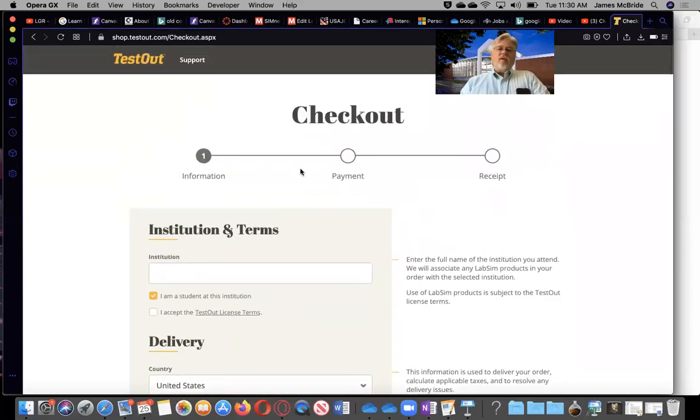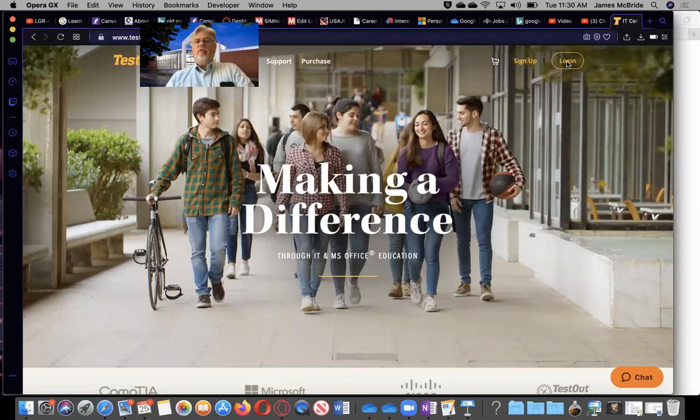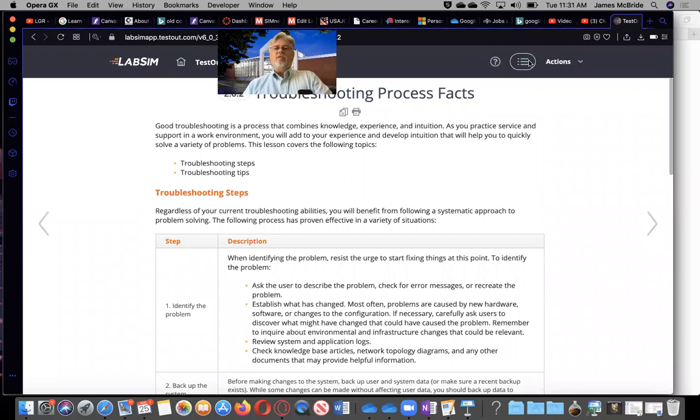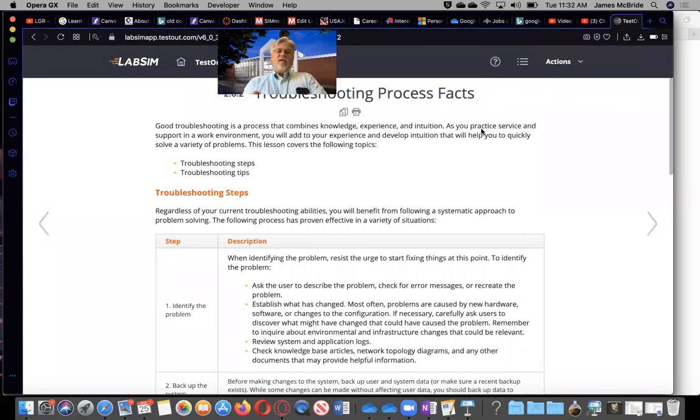Now I'm going to pause it again so you don't have to watch me go over and log in. All right, just real briefly, I wanted to show you that you go to testout.com and there's always login. So once you've purchased the stuff, you're always going to hit login. All right, so the reason I've jumped to this portion and I didn't show what you're going to see as a student is because basically I don't get a chance to see what you see as a student. And so this is what you'll get once you finally click on your Testout PC Pro information. This is what you'll end up with.